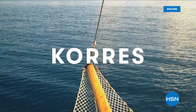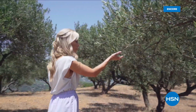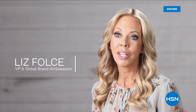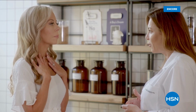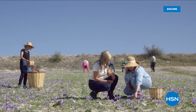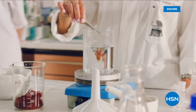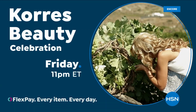Korres was born in the oldest homeopathic pharmacy in Athens, Greece. We bring you the natural beauty of Greece to your fingertips, delivering innovative, effective formulas that are powerful and keep in mind the importance of natural ingredients. By partnering with over 1,000 different farmers to bring you high quality ingredients to unlock the best of nature and science, bringing you results that you can see and feel.